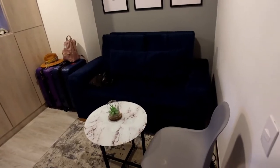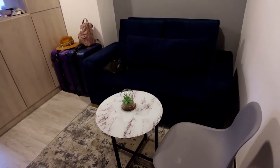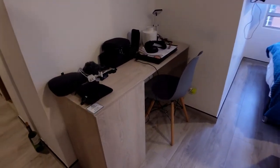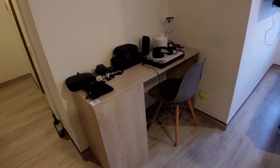But let's take a look at the Airbnb. So you get in the main door, we have the living room seating area over here. And then next to it, we have a little bit of a workspace that you can set up your laptop and get some work done.